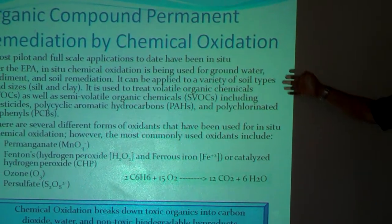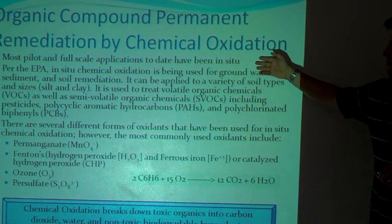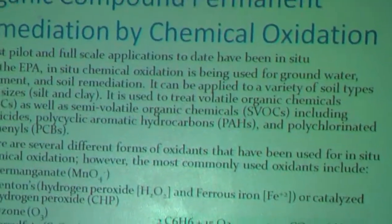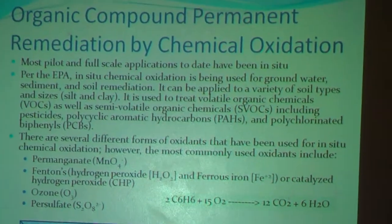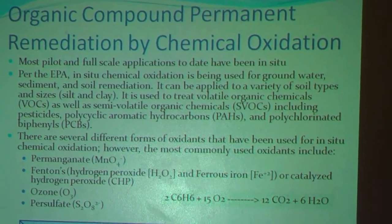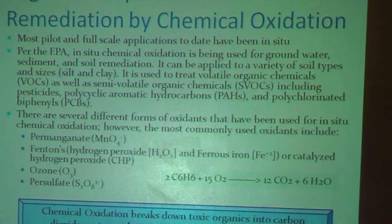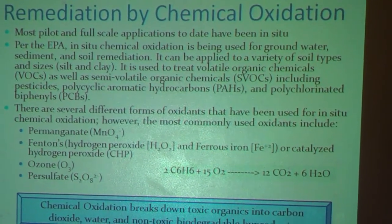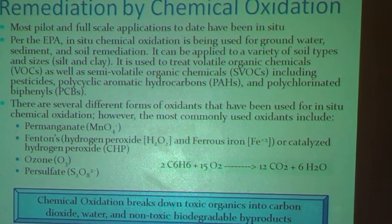If you go out there in the literature, most pilot and full-scale applications to date have been in situ for chemical oxidation. What that means is chemical oxidation has been used without disturbing the material you're treating. In most cases, that's soil and groundwater. The chemicals are pumped into the soil and groundwater and used to treat the toxins that are in place.